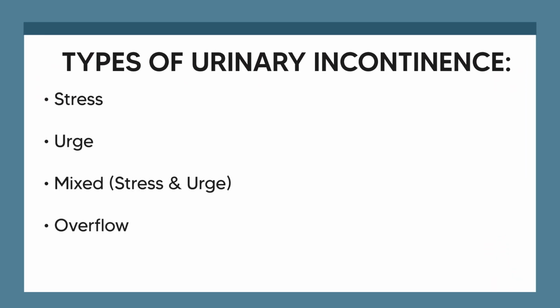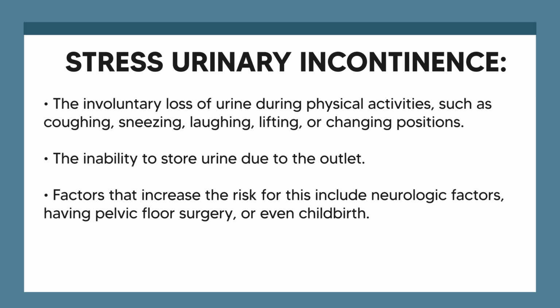In general, we have stress urinary incontinence, urge urinary incontinence, mixed urinary incontinence, which is a combination of those two, and overflow incontinence. With stress urinary incontinence, this is defined as the involuntary loss of urine during physical activities, such as common things such as coughing, sneezing, laughing, lifting, changing positions. This is an inability to store urine due to the outlet. So this is the urethra.